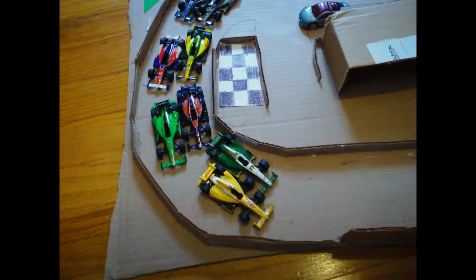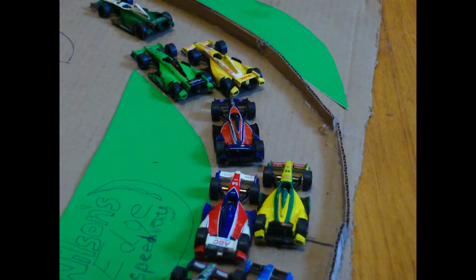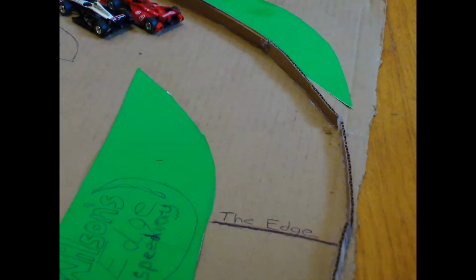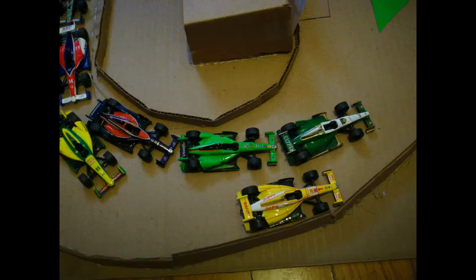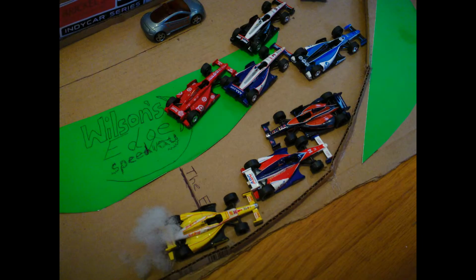Seth Dolby leads them down. Brian LaFleur Jr. on the outside, he's going to get a nice run on him. But Seth will take the lead and will lead lap 1 of 6. Here they come down through turns 1 and 2, and now they're on the front stretch again. And Brian LaFleur Jr. blows an engine and there's a big crash.